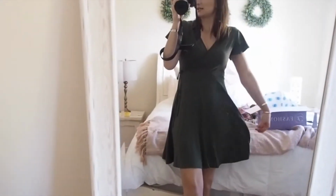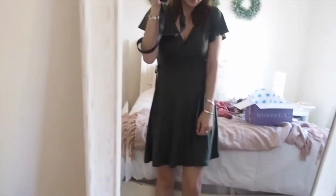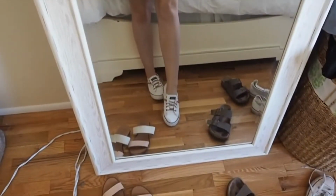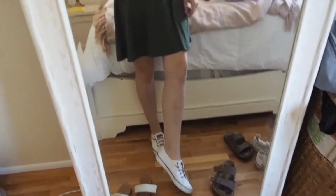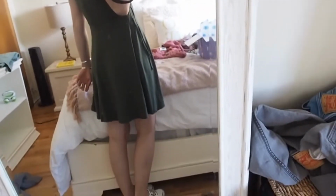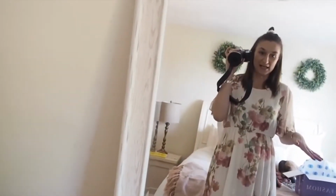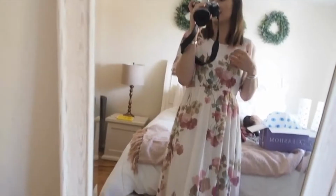This is so cute. Literally falling perfectly. It's just the absolute cutest thing ever. I paired this one with some Sperry sneakers just to casual it up. You could also put them with strappy sandals. That was really cute. But here's the back of it. Literally so stinking cute. Okay, this is a gorgeous dress, and I'm so happy that it was in my box.